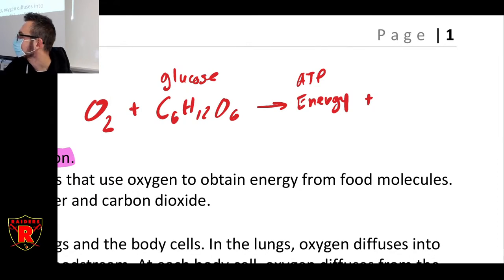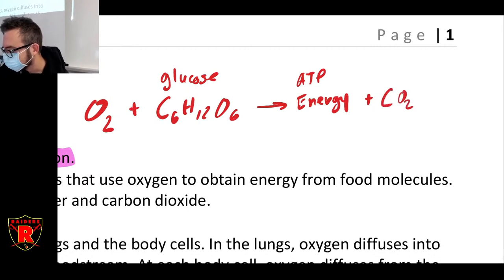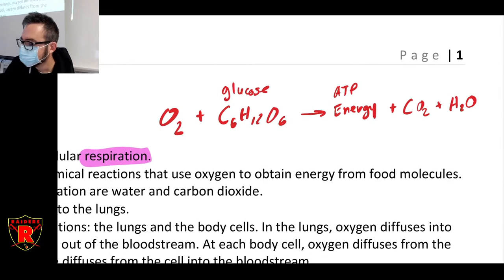What do you produce when you respire? You have to breathe the stuff out. This is the gas you need to remove, carbon dioxide. Okay, so you got to get rid of that. This is the product you don't want. And you're also going to produce some water in the process. So the water just stays dissolved in your blood, although you do respire a little bit of it out when you breathe.